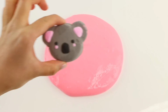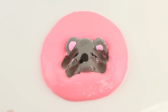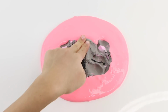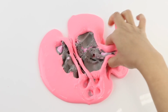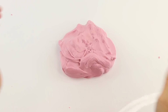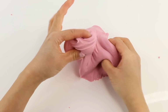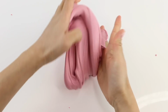The base is a thick and glossy pink slime, and it comes with a handmade koala macaroon. I love this one so much because it's literally me as a slime, and I felt so bad having to destroy the koala for the video. After mixing everything through, the slime turned into a dusty rose color, which actually reminds me a lot of the branding for Cute Life Hacks. The texture is velvety and inflatable, with loads of satisfying bubble pops.